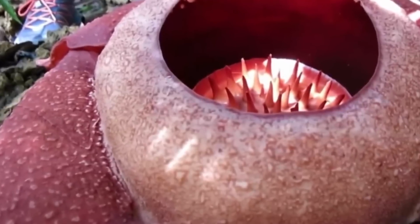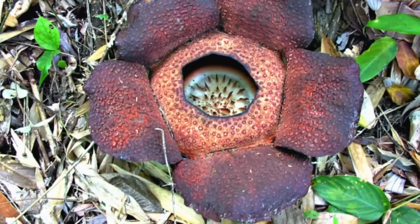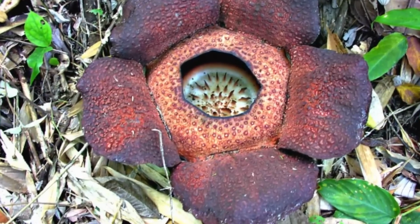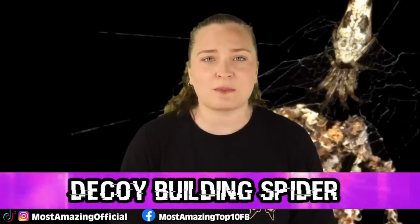One more strange part about these huge flowers is their smell, which apparently is comparable to rotting flesh. These flowers are also apparently on the verge of extinction, so between that and the smell, I feel like this might just be a flower to stay far, far away from. In our number 4 spot today we have the decoy building spider.